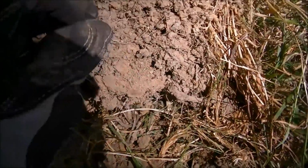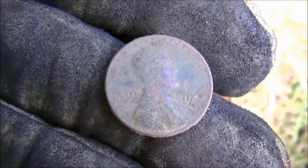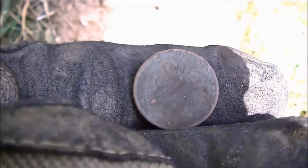Okay, my first good target in North Carolina on this trip. It looks like the first good one's gonna be a 1958 D wheat penny. Only second target I dug. The first one was just a little piece of aluminum. Okay, let's keep looking.